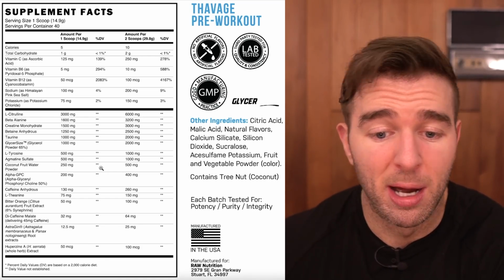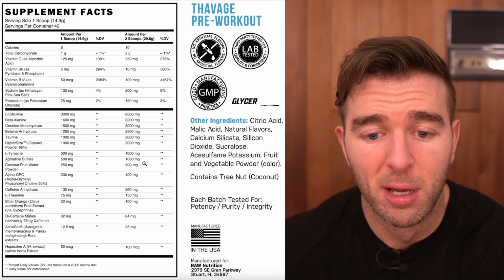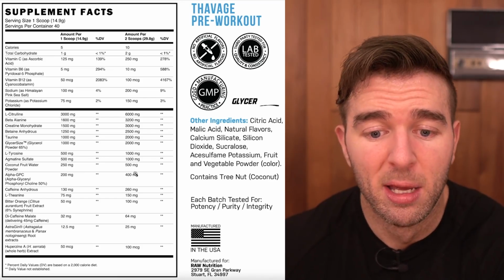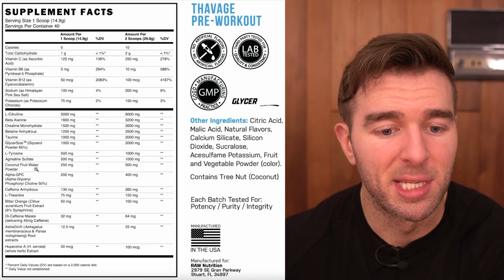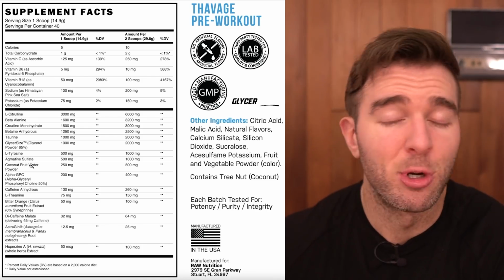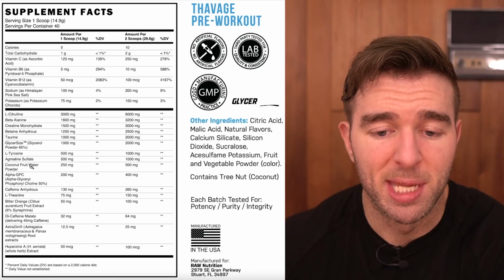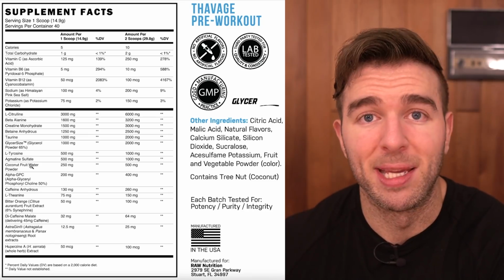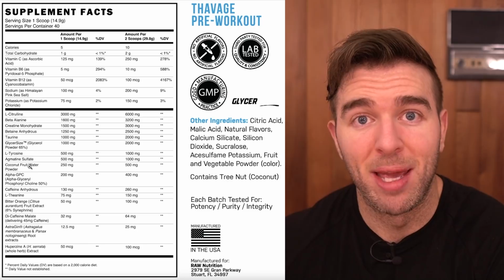Coconut fruit water powder. Personally I would just have coconut water. I don't know if I'd powderize it and put it in a pre-workout. I guess it could be a good potassium source potentially. I don't know how much this would even yield though, because you're powderizing something, and if I'm trying to get potassium, I would rather just put in a decent amount of straight potassium. But there are certain regulations on putting in straight potassium, so I could understand this may be a more natural means of achieving electrolyte balance.